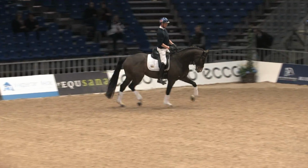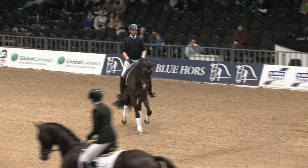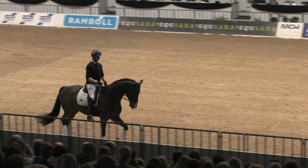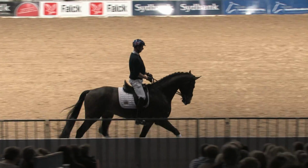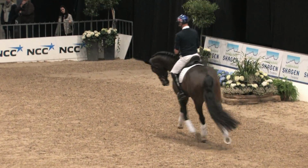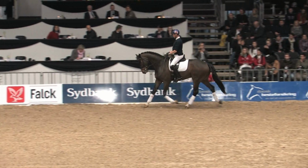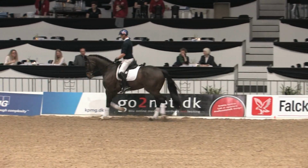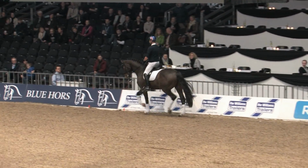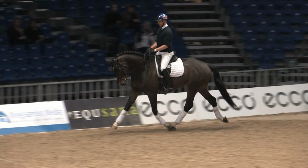So your first job as a rider, of course, is to find a rhythm. And sometimes you have to make a rhythm, and sometimes the horse has a rhythm. And this horse has a good rhythm, easy rhythm. And he just feels not quite so mature, but he feels scopy. So the trot feels, when you're sitting on it, that there is a lot of trot in there for his potential.